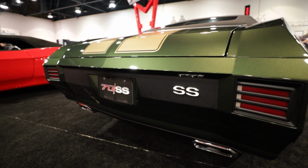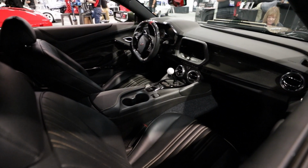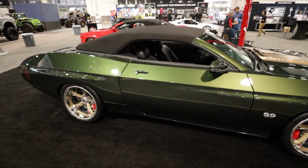So there's a company out there that has been taking, in recent years, the new Camaros and converting them into Trans Ams. Well, this year they're taking it to a whole other level by taking the new Camaros and converting them into 70 SS Chevelle convertibles, and they look really good. In fact, they look so good that there are people on the internet when they debuted this vehicle saying that it was an actual product from Chevrolet and they're bringing back the Chevelle. Well, it's not the case.